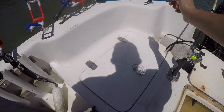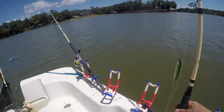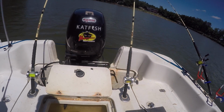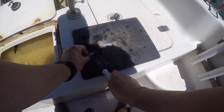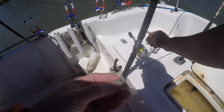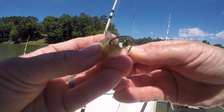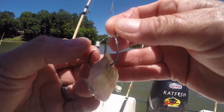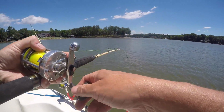Knock these in gear, plenty of line out. Got one more over here, needs a piece of bait. We'll cut the tail off this piece of bluegill and put a little small chunk on there. This is a small hook on this one anyway. Put that through there. Always make sure you get that scale off that tip. Put it in there.